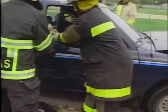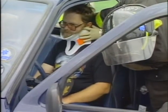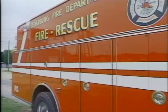It is important to always wear a seatbelt when riding in a car or truck. Seatbelts help protect you from getting seriously injured if the vehicle has a wreck. Remember to always wear your seatbelt.